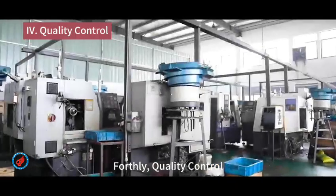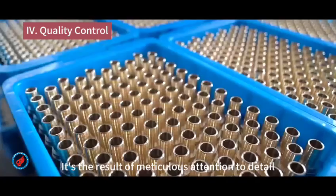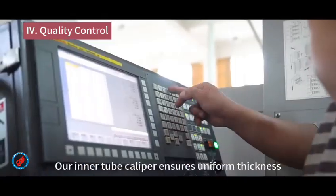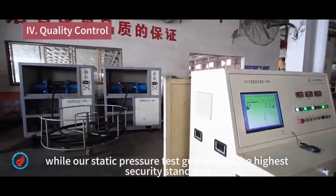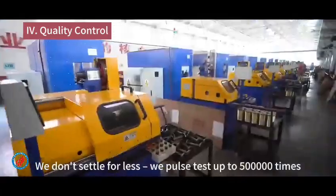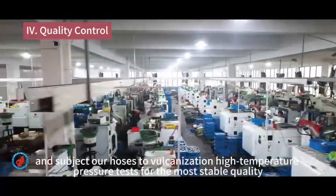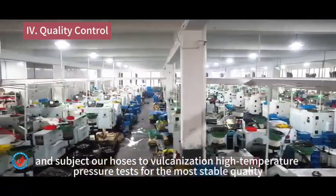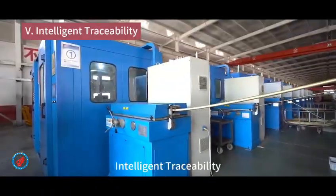Fourthly, quality control. Quality is not an accident at Tianyi, it's the result of meticulous attention to detail. Our inner tube caliper ensures uniform thickness, while our static pressure test guarantees the highest security standards. We don't settle for less. We pulse test up to 500,000 times and subject our hoses to vulcanization high temperature pressure tests for the most stable quality.